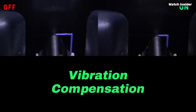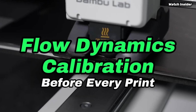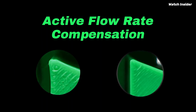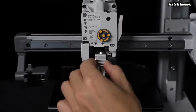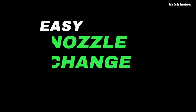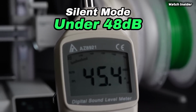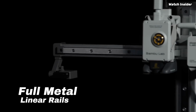The accompanying software is straightforward and offers various presets, which means you can start printing in no time, without diving deep into complex settings. The print quality is where the A1 Mini truly shines. We tested it with various materials and found that it consistently produced crisp, detailed prints with excellent layer adhesion. Whether you're working on intricate models or simpler designs, the results are impressive for a printer in this price range.